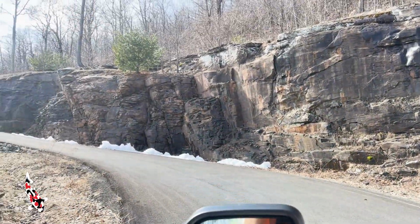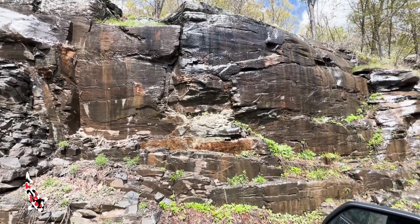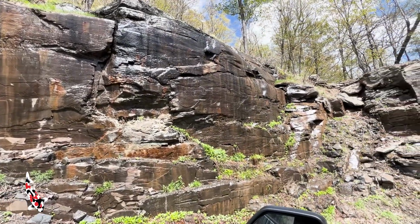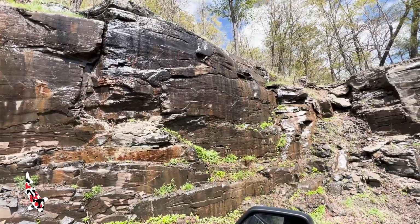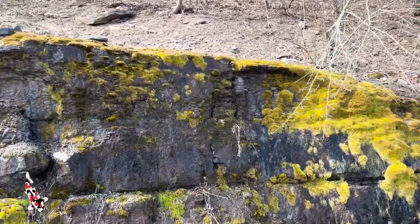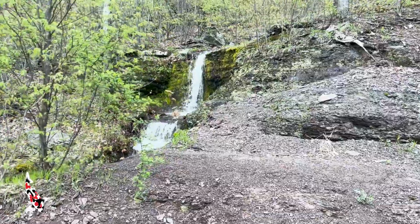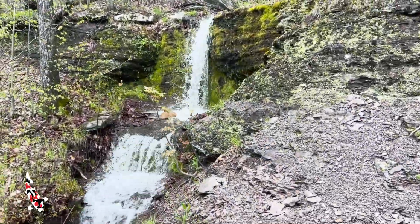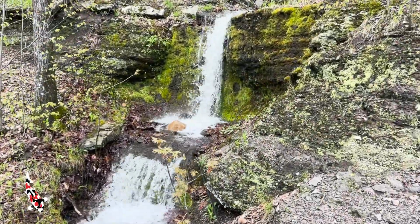Wait till you see these cliffs that they cut right through just to get into the house. This driveway is super awesome. With all the rain, not only are the waterfalls flowing, this is pulling into the driveway, and these cliffs have running water dripping right down the face of them. Take a look at that mossy boulder. Wow, this thing is cool.